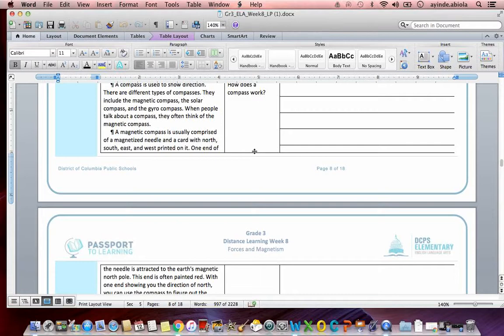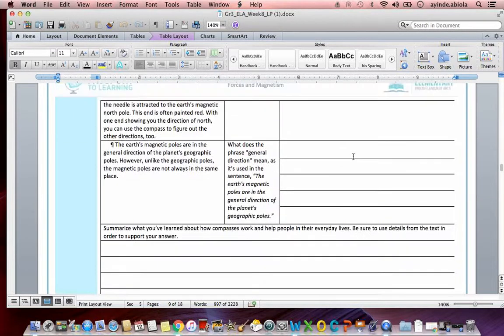So for example, if north is facing right ahead of you, then south must be behind you, east would be to your right, and west would be to your left. Okay? Let's see. Next question. What does the phrase general direction mean as it is used in the sentence? The Earth's magnetic poles are in the general direction of the planet's geographical poles.